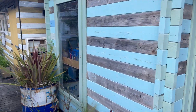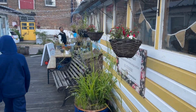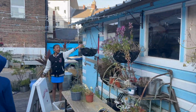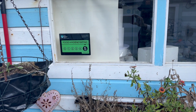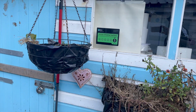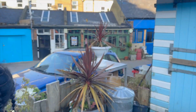Okay, this is the island. Okay. Well, it's a 5-star hygiene rating. And yeah, it does look a bit ghetto around here, but why are you laughing when I say ghetto?